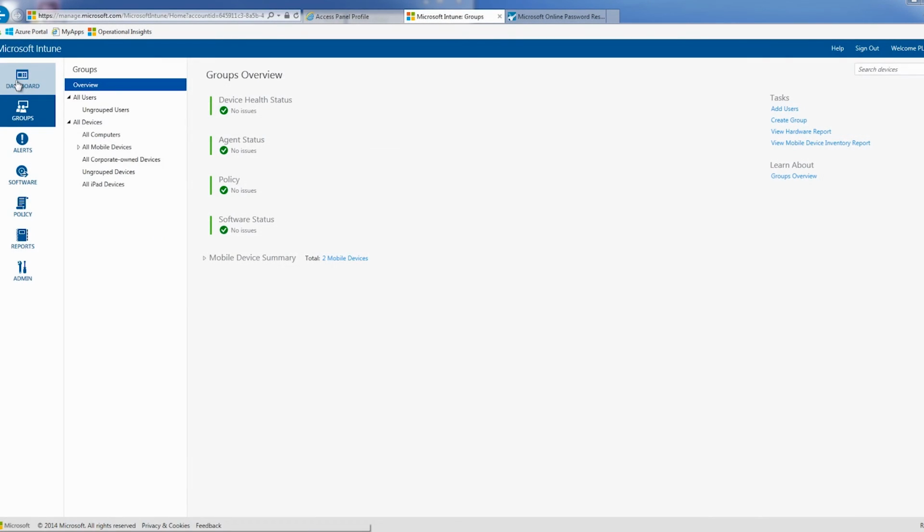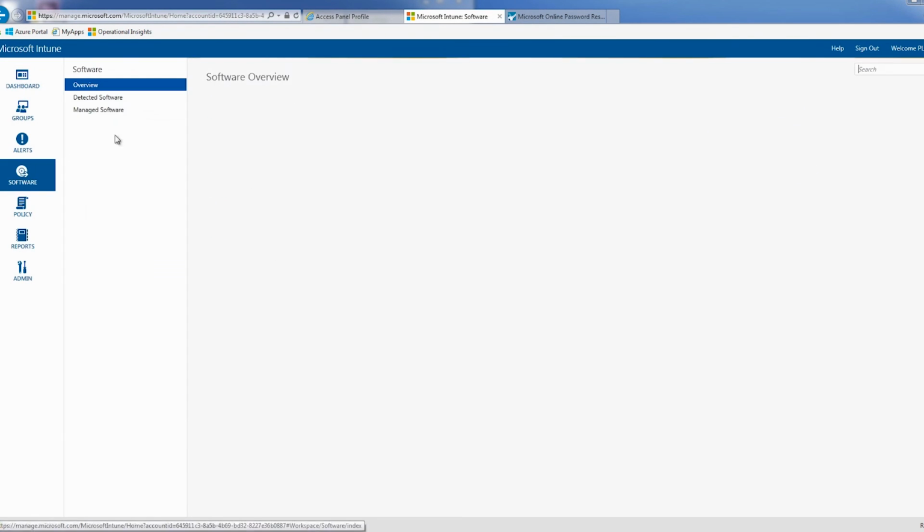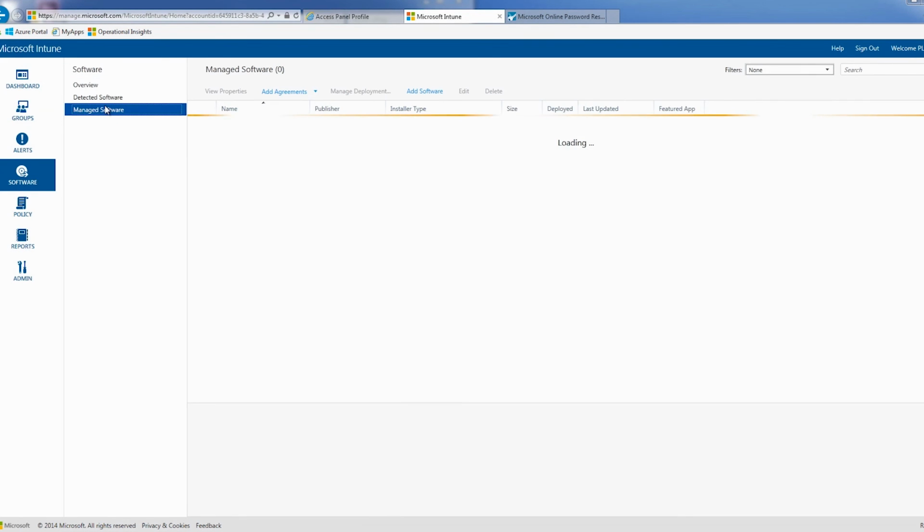We're now finally going to look at specifically Microsoft's Intune platform for mobile device management. So in this case, we offer a single pane of glass for managing corporate and non-corporate devices. We can see we have a Windows Phone and an iPad in our environment. We can even look at things like what software I'm baseline pushing to every iPad in my environment.